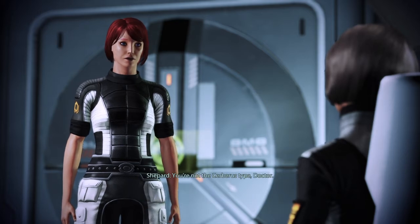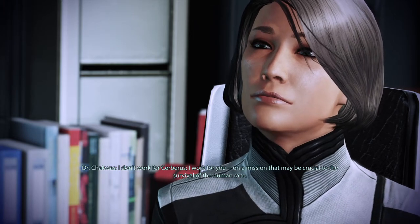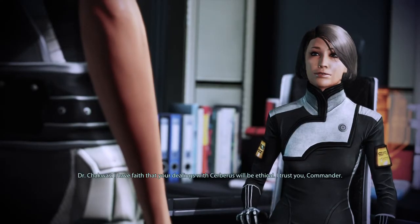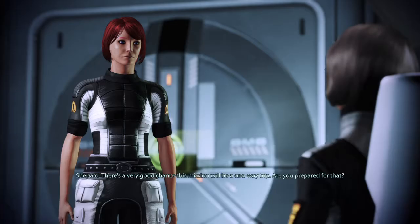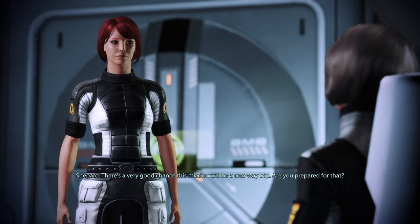You're not the Cerberus type, Doctor. I don't work for Cerberus. I work for you, on a mission that may be crucial to the survival of the human race. I have faith that your dealings with Cerberus will be ethical. I trust you, Commander. There's a very good chance this mission will be a one-way trip. Are you prepared for that?